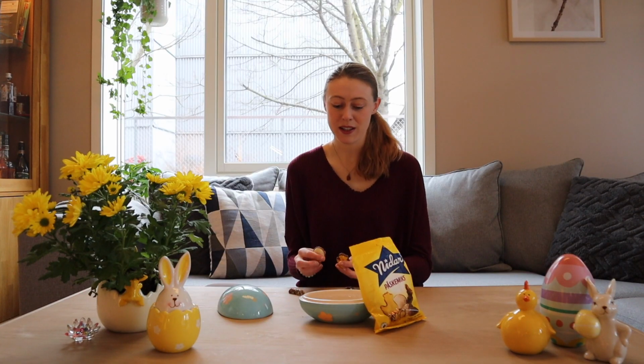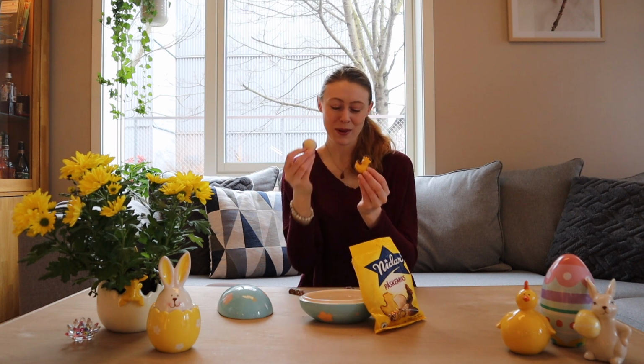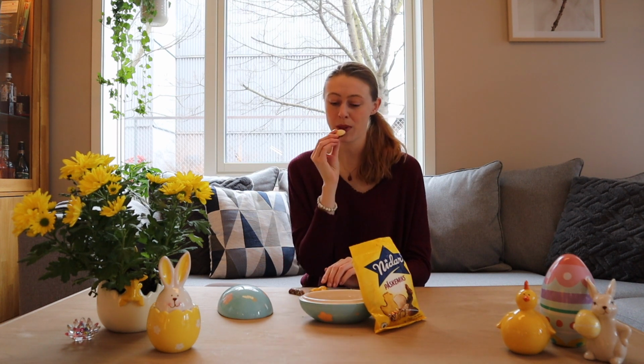But let's try the marzipan, because I'm really curious to see if there's a difference between the yellow guy and the star marzipan. Let's try the star one.